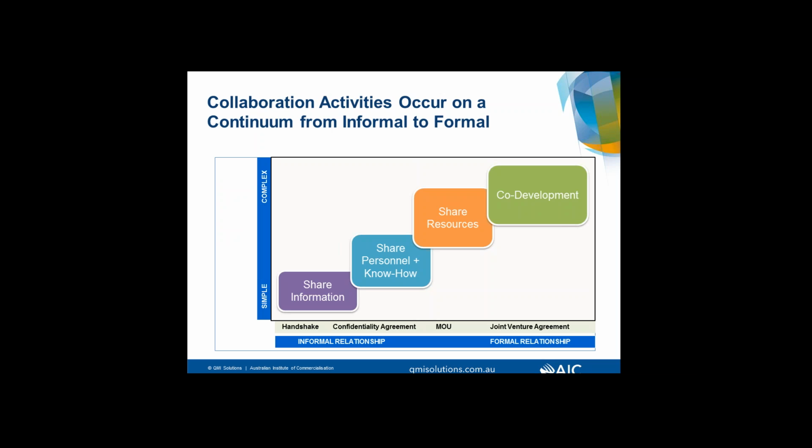Now, collaboration occurs on a continuum. Everything from a handshake deal where you might be sharing information with another organisation, through to sharing personnel and know-how, sharing resources, or even co-developing new products and services. Now, as you can see on this chart, as the risk and the complexity of the relationship increases, it also becomes increasingly more formal, and you step through to, for example, a confidentiality agreement or a memorandum of understanding, or if you're co-developing products and services, it may be as formal as a joint venture agreement between businesses.